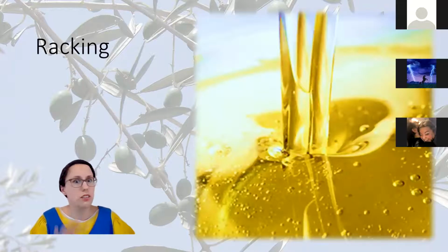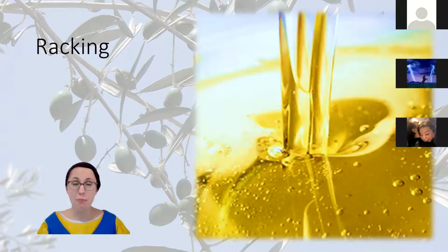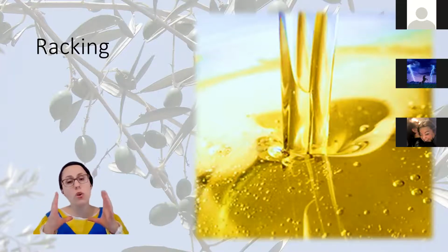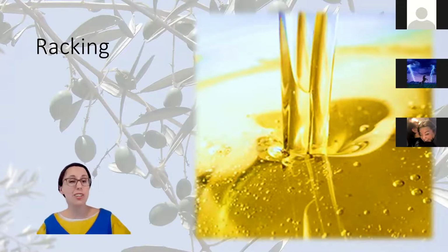All right, so now we're back with details. They have so many details on racking. Racking is the next step. If you are a brewer or familiar with brewing, you might have heard this word. It is the same process. Basically, racking is you put the oil into a vessel, you let the sediment sink to the bottom, and then you take the oil off the top. And you keep doing that as many times as you need to get the level of clarity that you want.